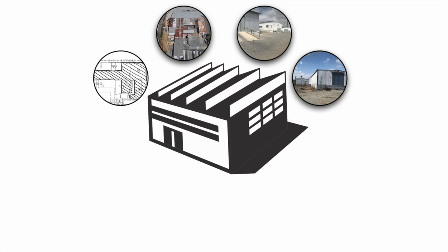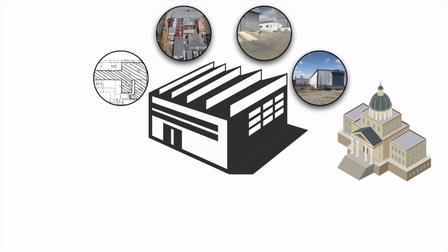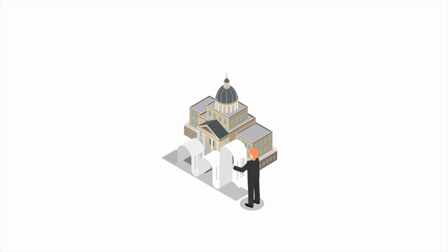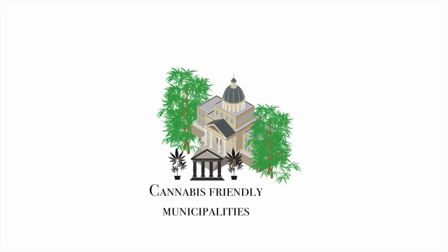So, what gives us the advantage? First, let's start with the location. The building is Prop D compliant, which is as far as you can go in Los Angeles. Our design team and engineers are ensuring that the building will be permit ready once the measures are drafted by the state. It's also in a city that is cannabis friendly and allows for cultivation and extraction.